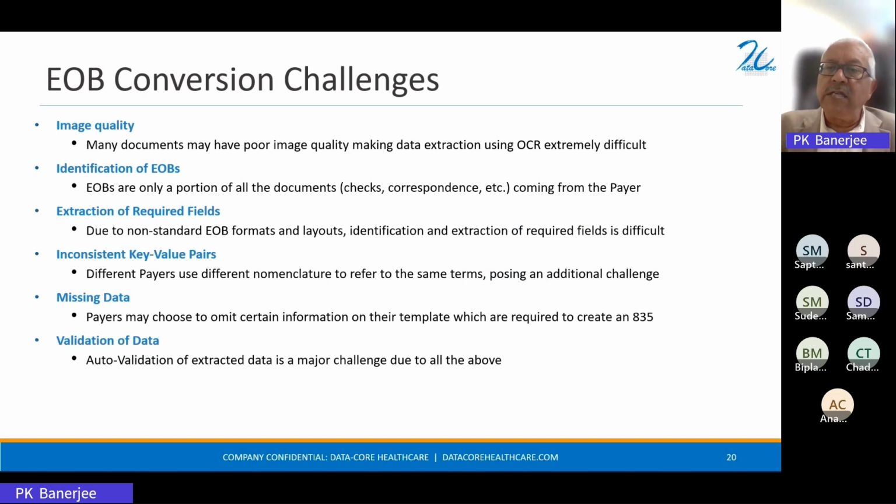There are several challenges in converting EOBs to a digital data stream. Some of them are typical to digitization of any image or form, such as image quality and form identification. But the real challenge comes with the non-standard format of EOBs, varied nomenclature, and the wide variety of templates used by payers. We, however, wanted to mimic how we humans solve these challenges, and the closest one can get to that is by using AI/ML technology.